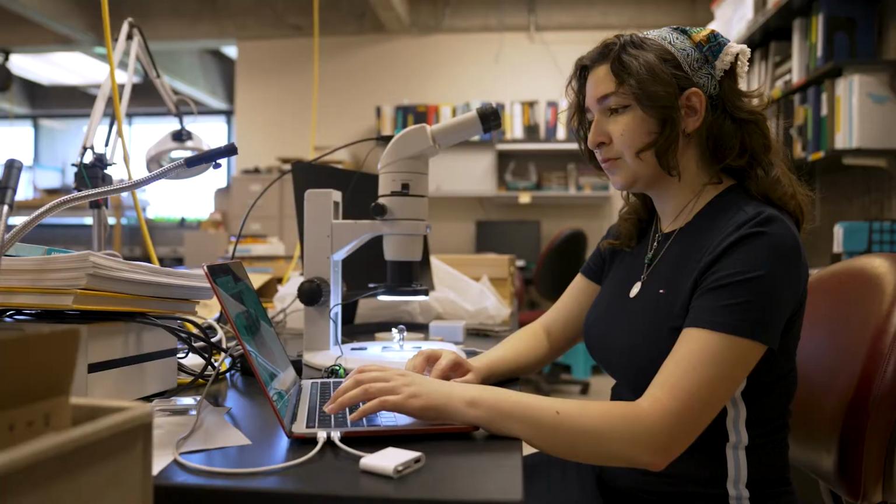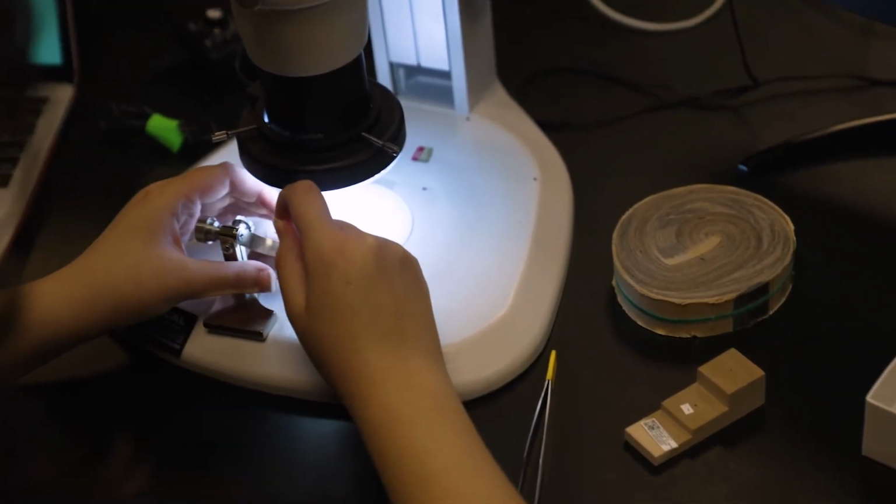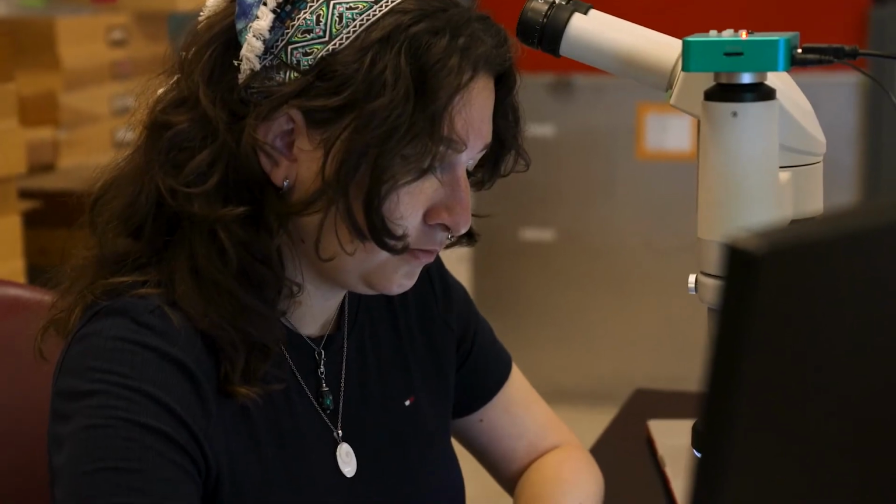I've learned a pretty new skill set. I am very skilled now in microdissection because that's what we have to do to study these parts of the bees. But that was also a major challenge. It was definitely not a linear path to learning how to do that.